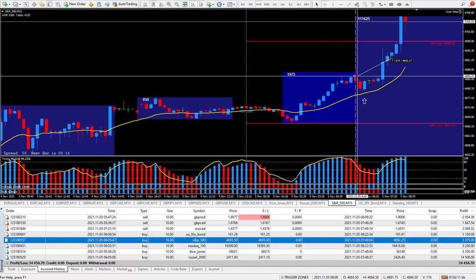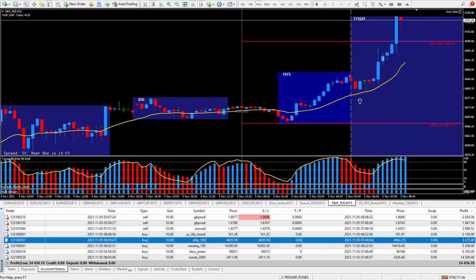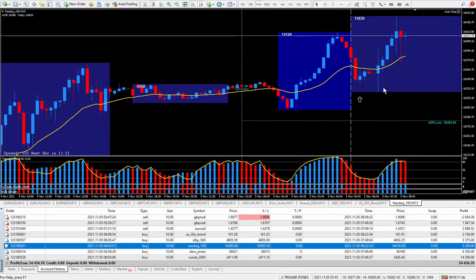$5 a pip. So it puts it at 3. That'd be right. 67 pips times $5 a pip times the lot sizes paid out $3,375. Moving right along to the Nasdaq. Remember this Nasdaq, $20 a pip. Be careful. So let's see.